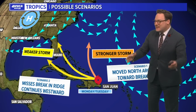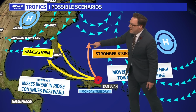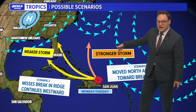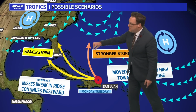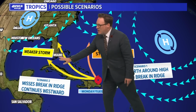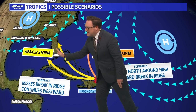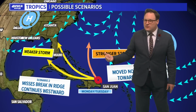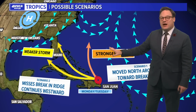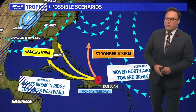So again, the thinking is that it will more likely move along this orange arrow, being a stronger, more organized storm. That's what most of the models are indicating. It will be a more organized system. It will get picked up by the upper trough. The yellow indicates if it was a weaker storm, maybe missing this upper trough and continuing a little closer toward perhaps Florida itself. The likelihood, though, at the moment is for a stronger storm, which is getting picked up off the East Coast and staying well away from us.